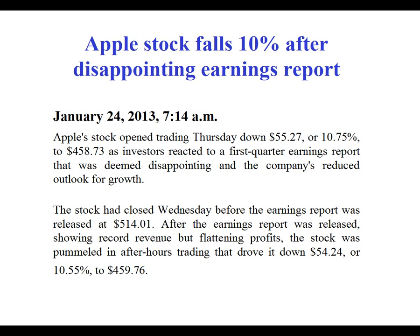Some news came out this past week, and it wasn't very good for the company. It wasn't very good for investors holding Apple stock, because Apple stock falls 10% after disappointing earnings report. Now this came out January 24th, which was Thursday morning at 7:14 a.m. Pacific time. Apple stock opened trading Thursday down 55.27 points, or 10.75%, to 458.73, as investors reacted to a first quarter earnings report that was deemed disappointing and the company's reduced outlook for growth.